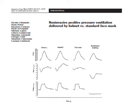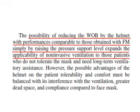The helmet was able to reduce the inspiratory effort. However, the mask was more efficient. But the authors concluded that by simply increasing the level of pressure support during helmet ventilation it is possible to obtain the same performance as with the face mask. So this was the second take-home message.